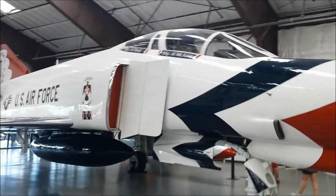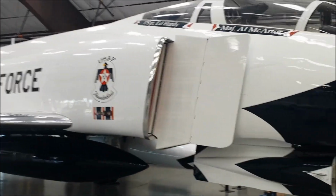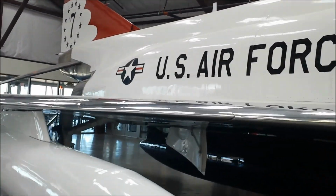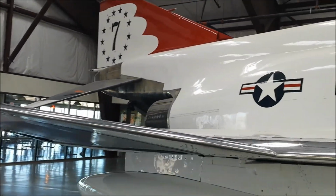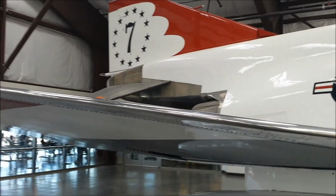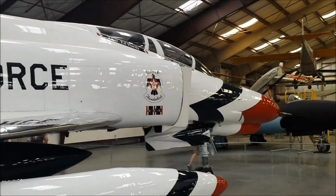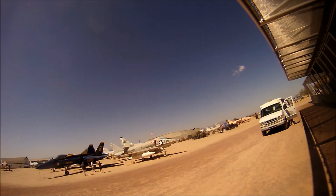This is a Thunderbird's jet. If you're not familiar, they're kind of the stunt deal from the Air Force, obviously. Pretty cool.